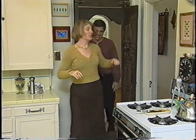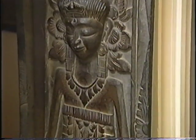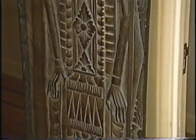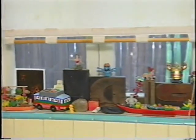Here we are in our kitchen, and we always have to enter through our Balinese temple doors. We've created this space, and now we come in here and we're like, ah! A lot of time in the kitchen just kind of standing around cooking and washing dishes, and so we want to have stuff we like to look at. Something that's fun. It takes the drudgery out of the whole thing.